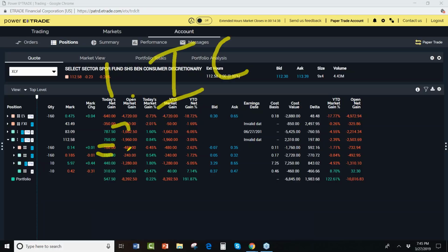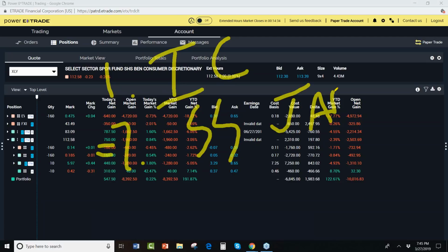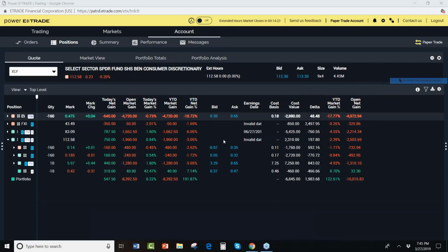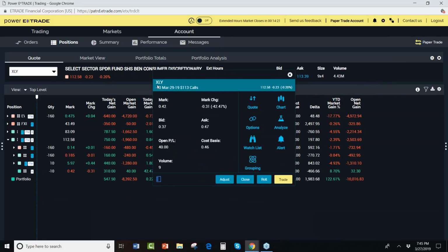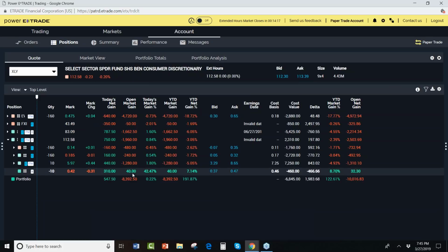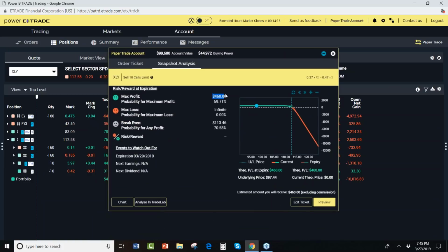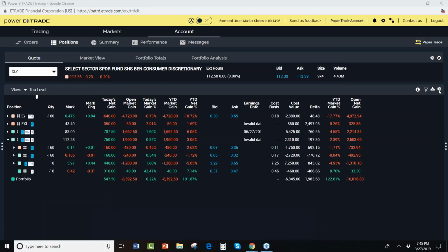That's one trade. The second trade we have on is synthetic stock out to January of 21. We're long-term bullish on it. And then the third kind of trade that I have on is the front month. We're selling some upside calls. So check this out. I sold 10 of Friday's 113 calls. So these calls could potentially bring in $460 by Friday.